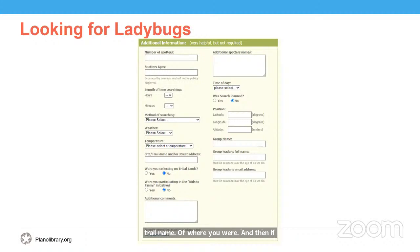And then if you are collecting on tribal land, if you are participating in the Kids to Farm initiative, the time of day, and then the position in longitude, latitude, and altitude. And these can typically be found in a Google search. If you just put in, like, the city, what is the altitude for Plano, it'll come up in a search. Now, no ladybugs is still data. So if you spend time looking for ladybugs, but you don't see any, make sure you still submit a form.